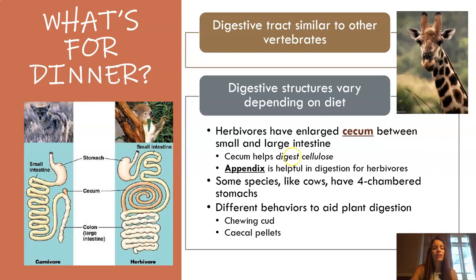So you can see the difference in the cecum over here. The cecum is labeled there. This is in a carnivore. And then look at the massive size of it in an herbivore. And there's also some other digestive behaviors you see in herbivores.